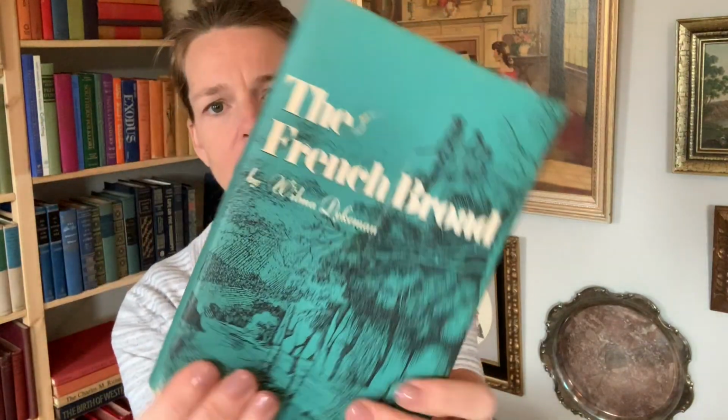Let's see what this is. The French Broad. I don't know what this is about, but I'm suspecting the reason I bought it is in here. Yep, it is yellow. First of all, it's yellow. Second of all, it's got this amazing color there, that turquoise kind of teal blue color. That's going to be really fun to work with. What am I going to do with that book? That's definitely going to go into a book stack.